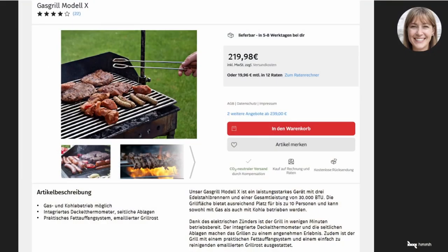Let's imagine we're right at the beginning of the season. The time to market has been reduced by 50%. The data quality has been pushed, and the automation level has also been increased. And then the product appearance also works fine. This is again the gas grill Model X, but we can see that the shopper sees many more attributes to form an opinion about the product.